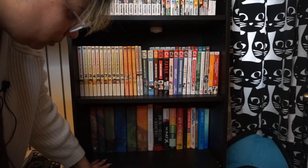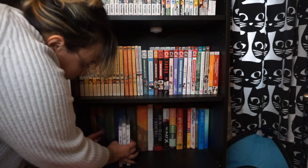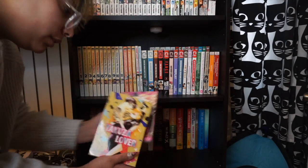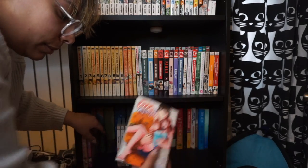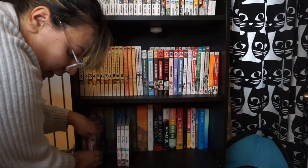So now for the bottom shelf, I have my Harry Potter and some of my favorite other hardcovers. I'm gonna have 10 Count. Yes, I have Yakuza Lover 1 and 2. Fire in His, oh, there goes the rest of my books. Fire in His Fingertips. I have volume 2. A friend has it right now.